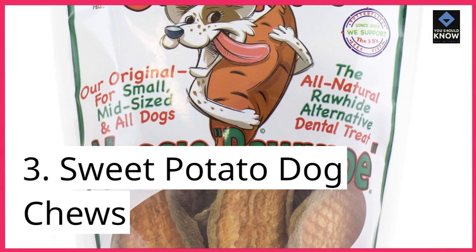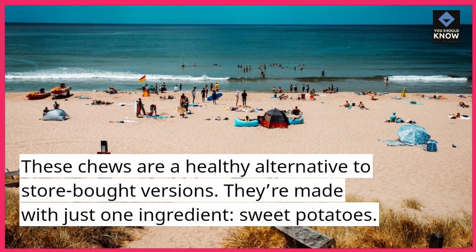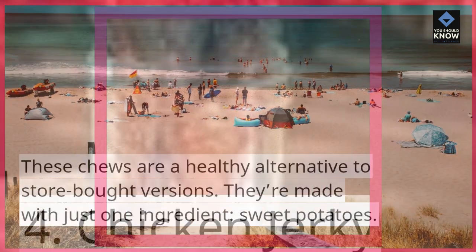3. Sweet potato dog chews. These chews are a healthy alternative to store-bought versions. They're made with just one ingredient, sweet potatoes.